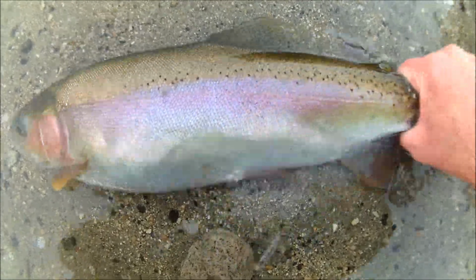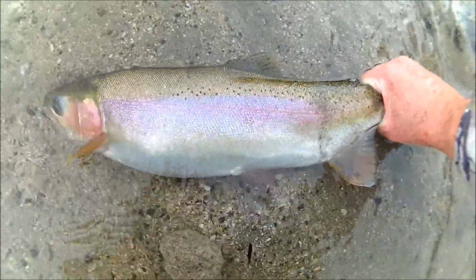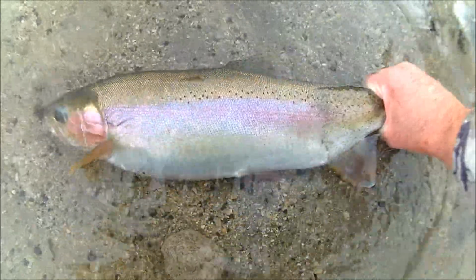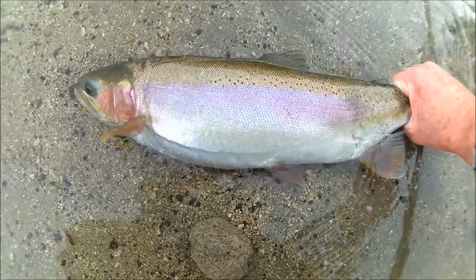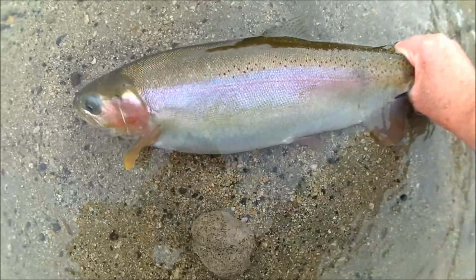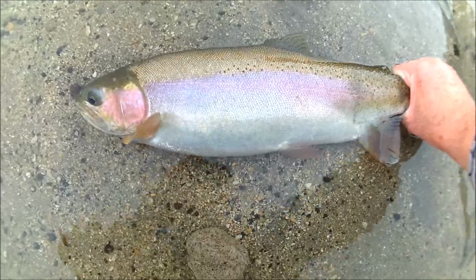She gave a really good account of herself, and as you can see, she's as fat as anything. Lovely and silver, so I don't have a problem letting her go. She can go and spawn, and then at some stage somebody else will catch her later on.